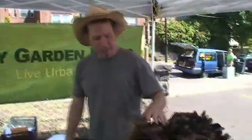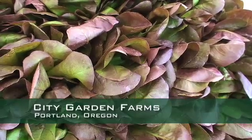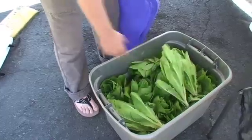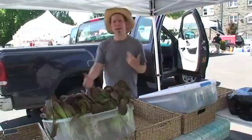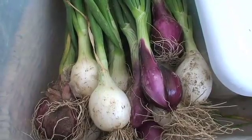This was harvested on Sauvie Island this morning at about 5:45. All this romaine, which is nice and cold and crisp, was harvested at 42nd and Prescott, which is my partner's house. We also have a CSA program where people buy a subscription to our vegetables throughout the season to get a basket of vegetables every week.